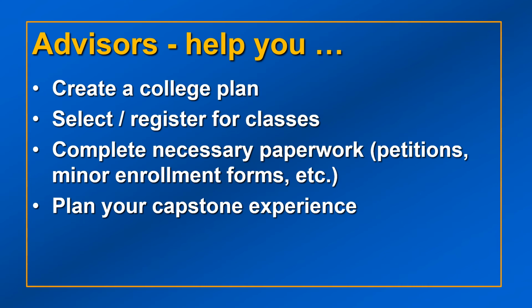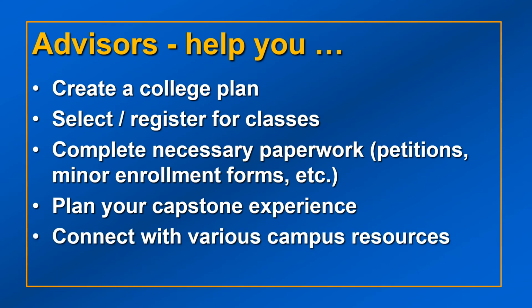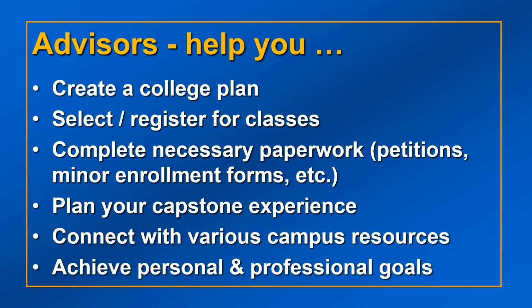The advisor can help you to think about planning your capstone experience, the culmination of your 4 years here, or if you're a transfer student, your 2 years. And the advisors will also be able to connect you with various campus resources and student life and student clubs and so forth. So your advisor is extremely valuable, and talking with your advisor regularly will just make your life a lot better and a lot more interesting.